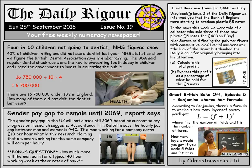So I sold 3 new fivers for £460 on eBay. This was a story we broke to you all the way back in issue 2 of the Daily Rigour, where we told you that the Bank of England was starting to produce plastic £5 notes. So a collector has managed to sell 3 of these, which conveniently had consecutive serial numbers, for £460 in total. And of course we thank the Daily Rigour for originally bringing it to his attention, when we got a wee quote off him earlier in the week.